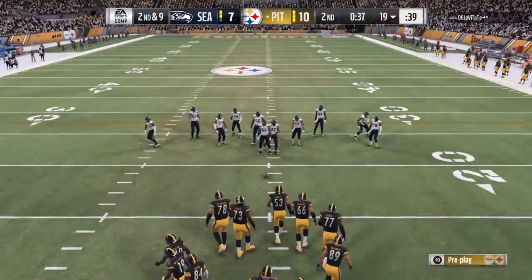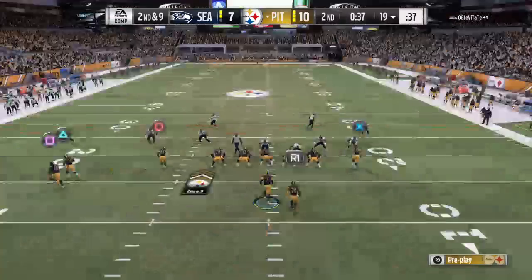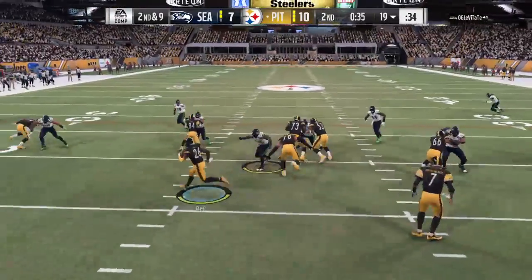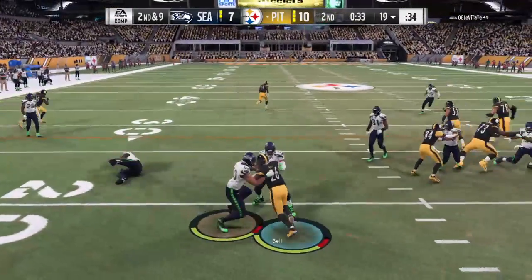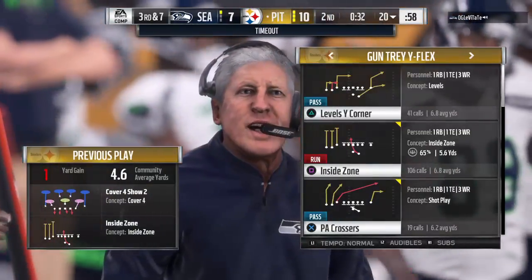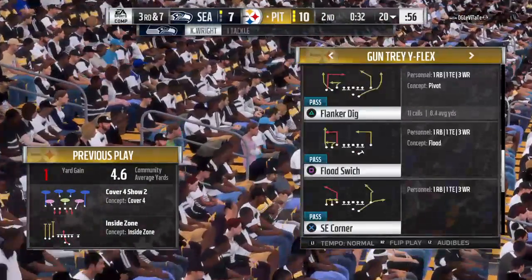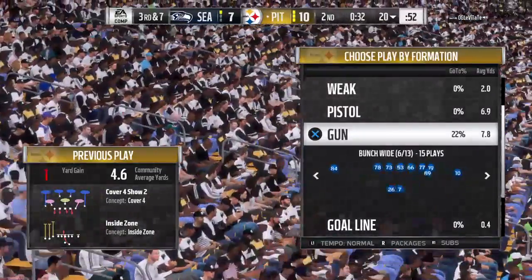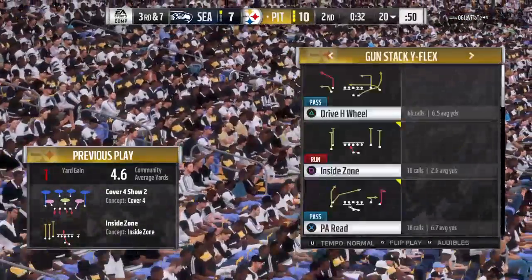2nd down following the run. They'll go again with Bell. And a short pickup there as he'll take this up to right around the 20. And now the Seahawks are going to call another timeout. So that means they're down to 1 remaining here as we head toward halftime.